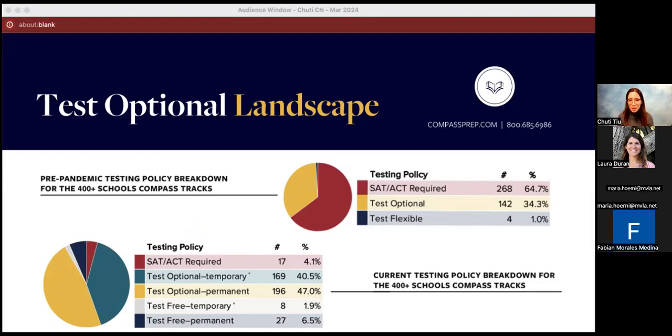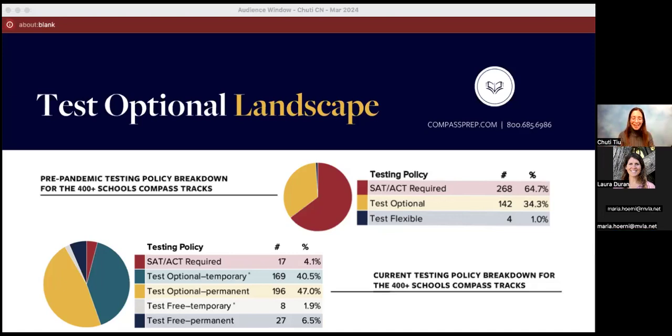So here's what's happening. A lot of schools that are test-free will actually require students to take APs. And here's the thing about advanced placement tests, okay? They are more expensive at $100, if not more a pop. Last I checked, they were $100 a pop. And they're only offered once a year. So they're more challenging to take and study for. So it's something to take note of.